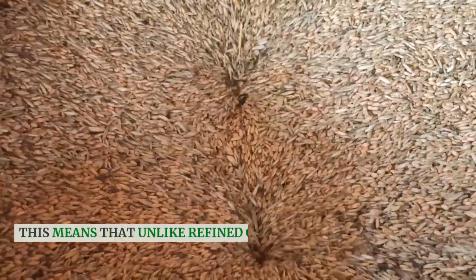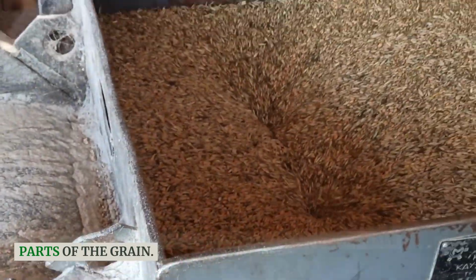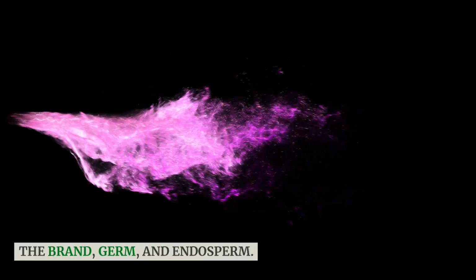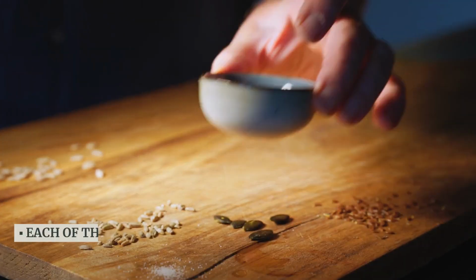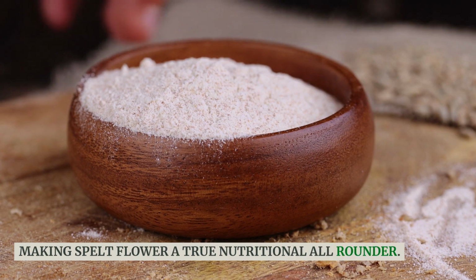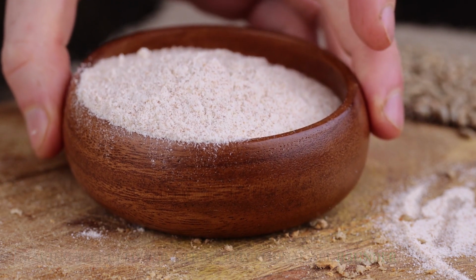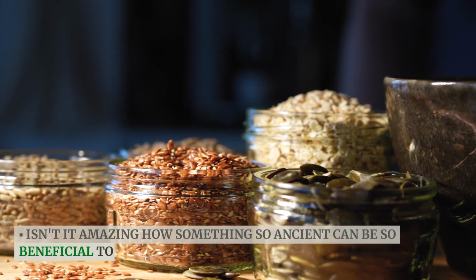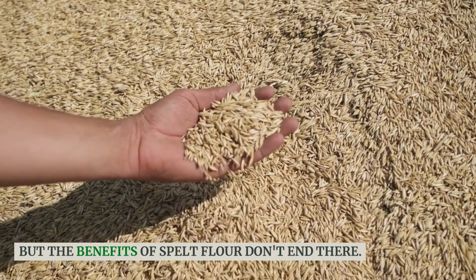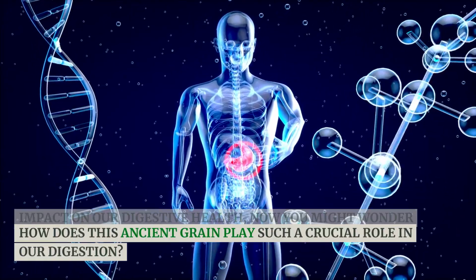One of the remarkable things about spelt flour is that it delivers these nutrients in a whole grain package. This means that unlike refined grains, it retains all parts of the grain: the bran, germ, and endosperm. Each of these components offers unique health benefits, from heart health to blood sugar control, making spelt flour a true nutritional all-rounder. Isn't it amazing how something so ancient can be so beneficial to our health? But the benefits of spelt flour don't end there.